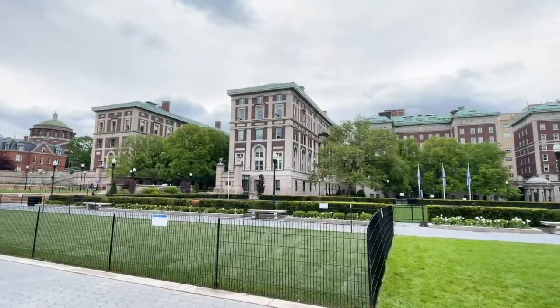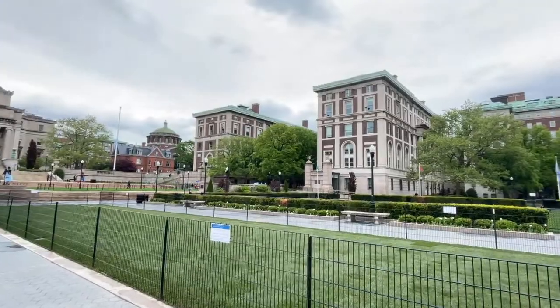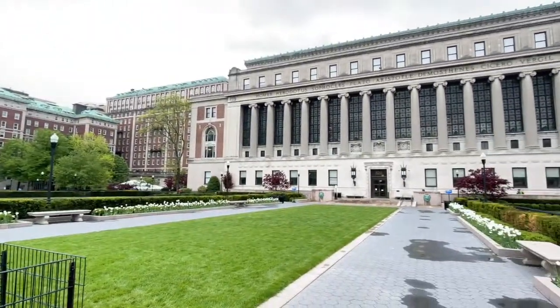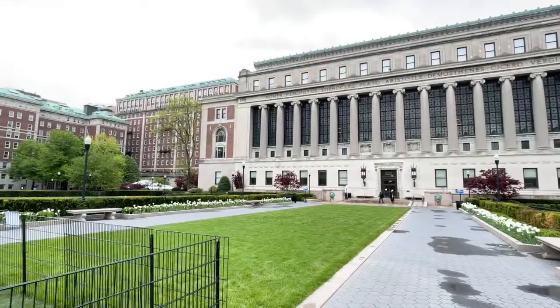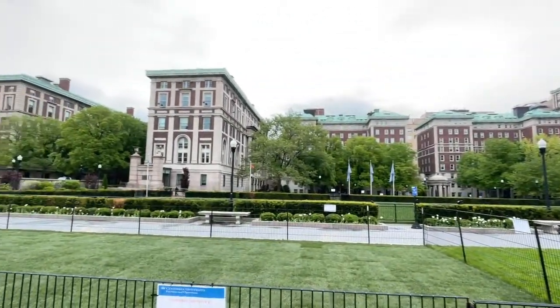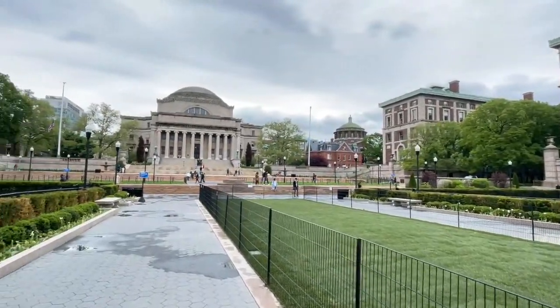Also, because of the time period when a lot of this was originally built, not Butler Library up there, that doesn't come until the 1930s. That neoclassical style you have there is more stripped down than in other parts of the campus, which would be more of the Beaux-Arts style, which we would have seen.